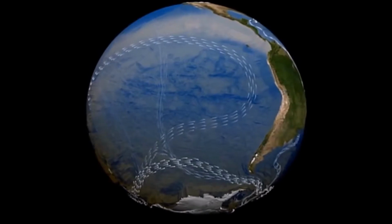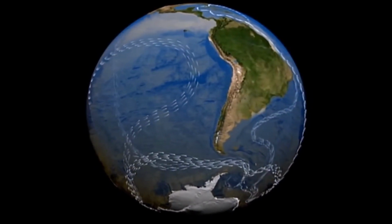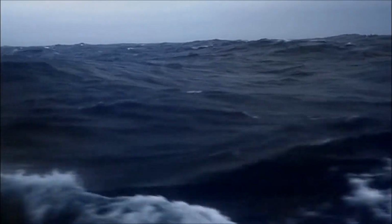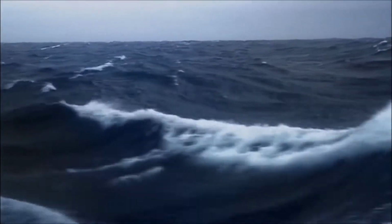The cold, salty liquid becomes part of a worldwide circulation system, stirring and cooling all the world's oceans. Leaving Antarctica, it has embarked on a journey that could take 1,000 years to complete.